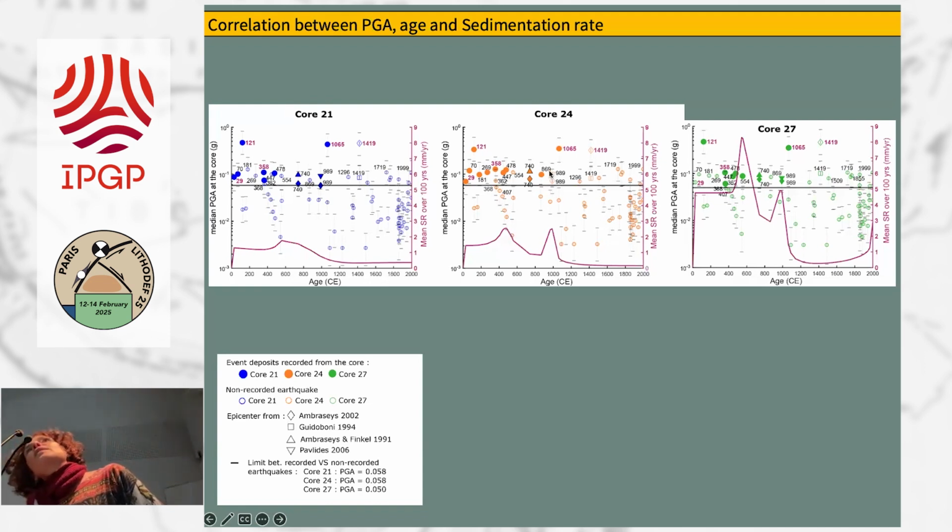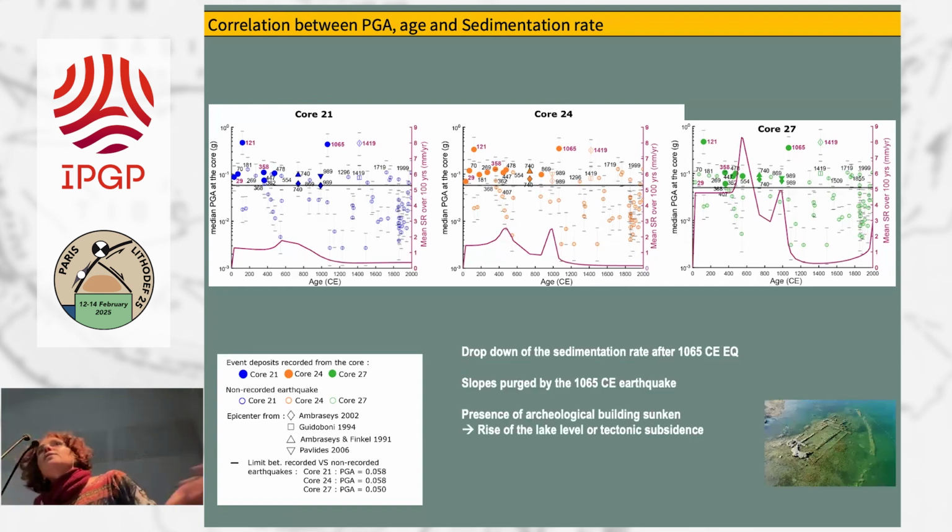And after the 1065 earthquake, no more earthquakes were recorded in the Iznik Lake because there is a drop of the sedimentation rate. So if there is not enough sediment to feed the slope of the lake, even if there is some earthquake, there will be no record of turbidite in the lake. And so we thought that we can, if we put all the three cores together. So yes, during the 1065 earthquake, there was a huge purge of the sediment of the lake.